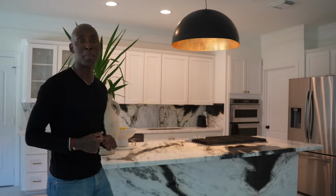I would love to show you the main bedroom, but before I do, I'd like to show you this gem of a powder room and my office.